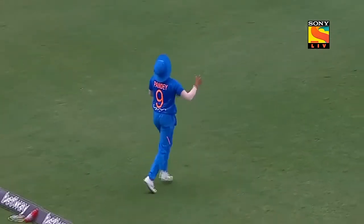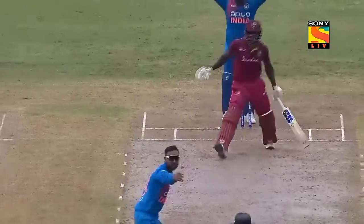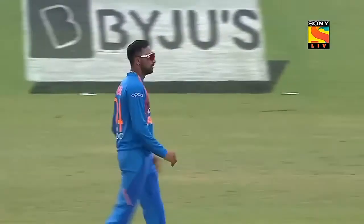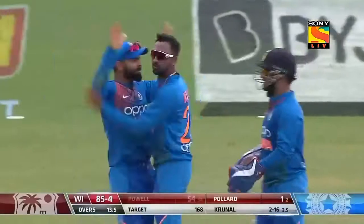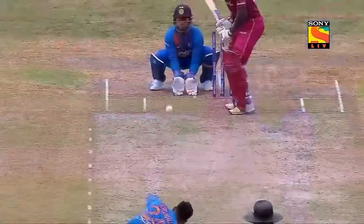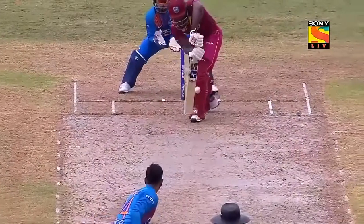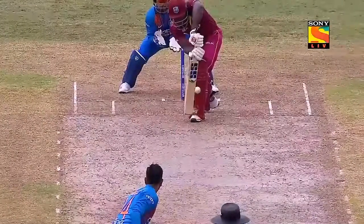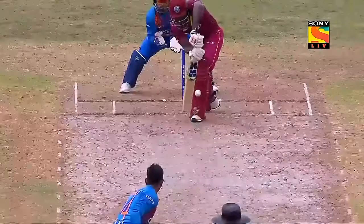We've seen on the West Indies side... Finger goes up. Another wicket for Krunal Pandya. Big hitting Powell is given out. There's no ball involved here. Let's have a look at the delivery now. Let's see if it's going to be adjacent enough. I think that could be just slightly, just brushing leg stump.